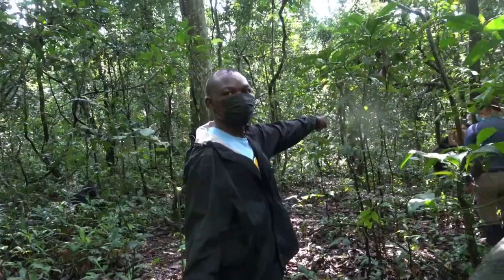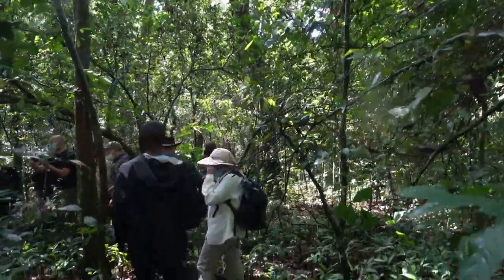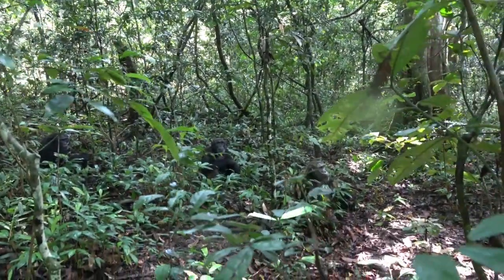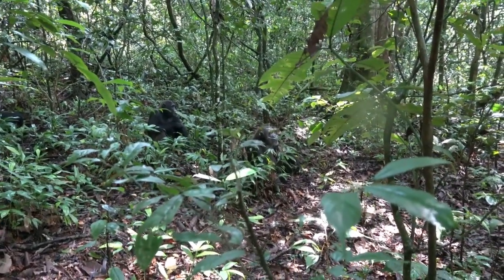Before long, they settle down into a couple of groups on the forest floor, for the most part just relaxing and with the groups calling to each other. Just sitting here quietly on the ground.